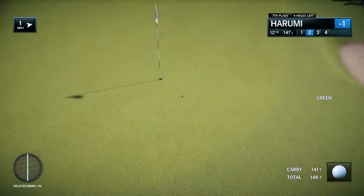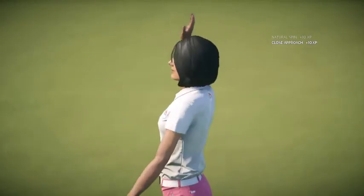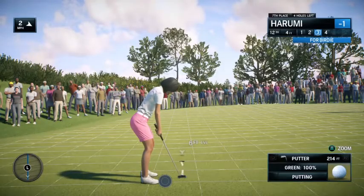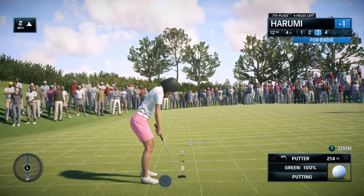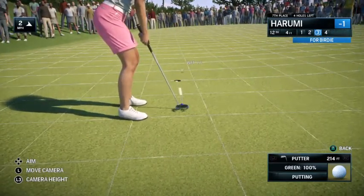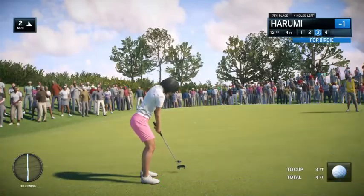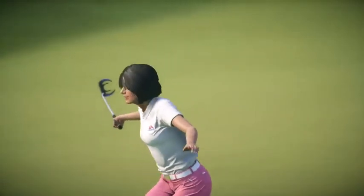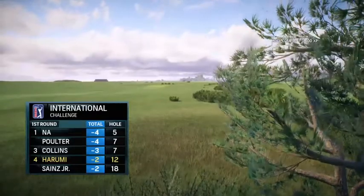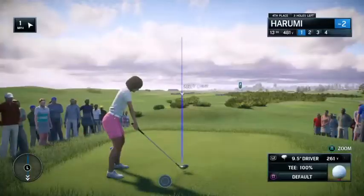Well, that's how you play the game, right there. So a tester from 4 feet. Player knows they're on the move with that birdie. Quick glance at the leaderboard, they can see, Frank, they're not out of it. Things are very volatile right now.